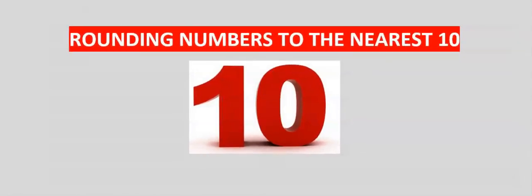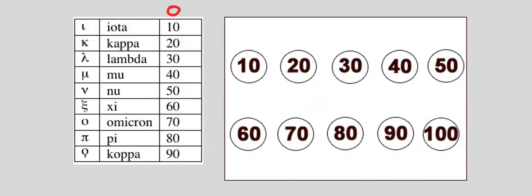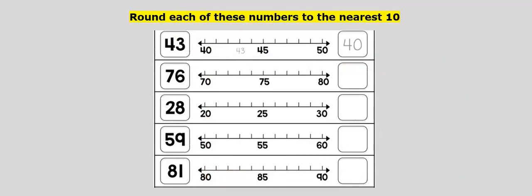Next, let's consider rounding numbers to the nearest 10. Rounding a number to the nearest 10, consider numbers between 0 and 10, 10 and 20, 20 and 30, and so on. Let's consider this question. Round each of these numbers to the nearest 10. Let's consider 43. 43 is between 40 and 50. 43 is closer to 40 than to 50. Hence, our answer is 40.